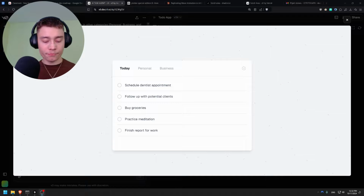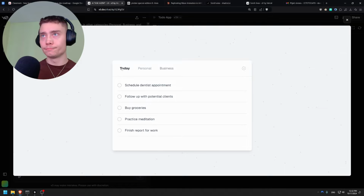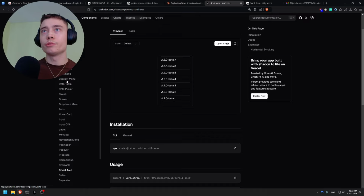Alright. Let's see. What are the next steps? Okay, we have a solid amount of stuff here. Maybe actually we should use a different shadcn UI component. Maybe we should use the date picker.